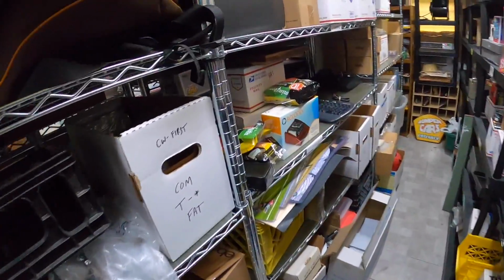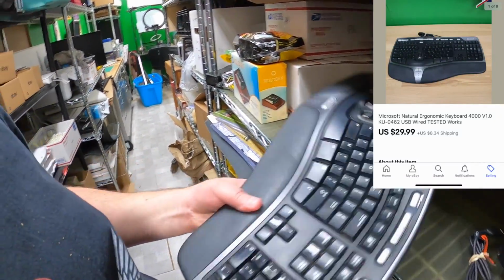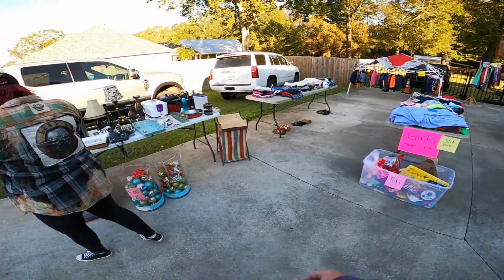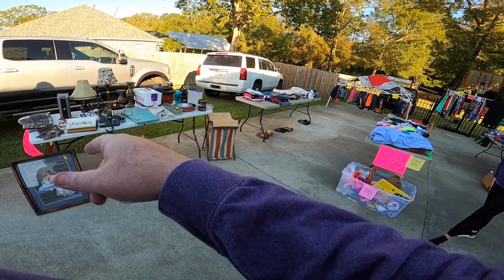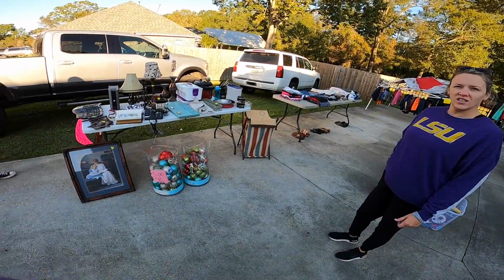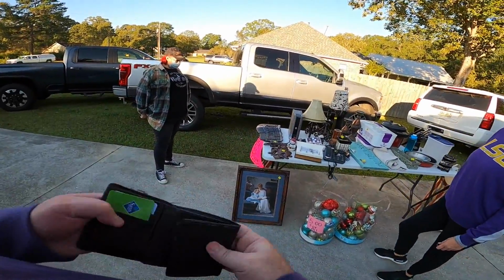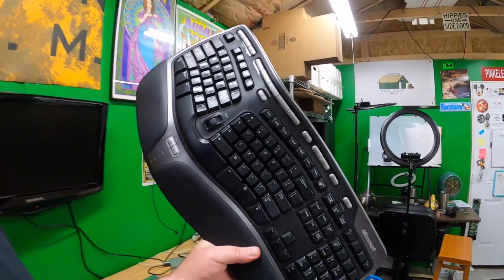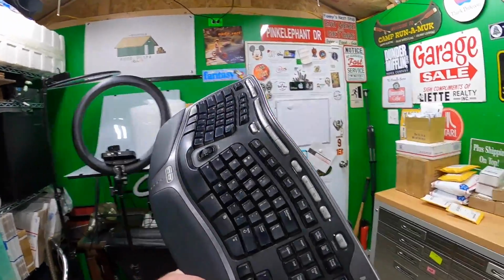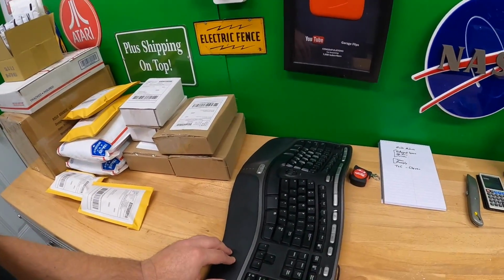Next, I'm pulling a keyboard. This is one that I picked up just this past weekend, right here. Would you sell just the keyboard? Sure. Okay, how much you want for it? $3. That sounds good to me. And yes, I listed it day before yesterday, I think, and sold it pretty quickly for $30. Bought it for $3, sold it for $30.